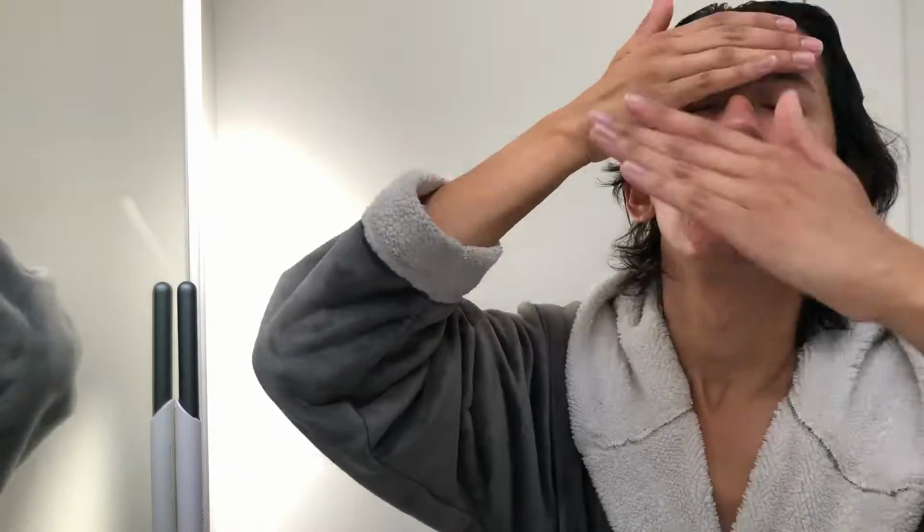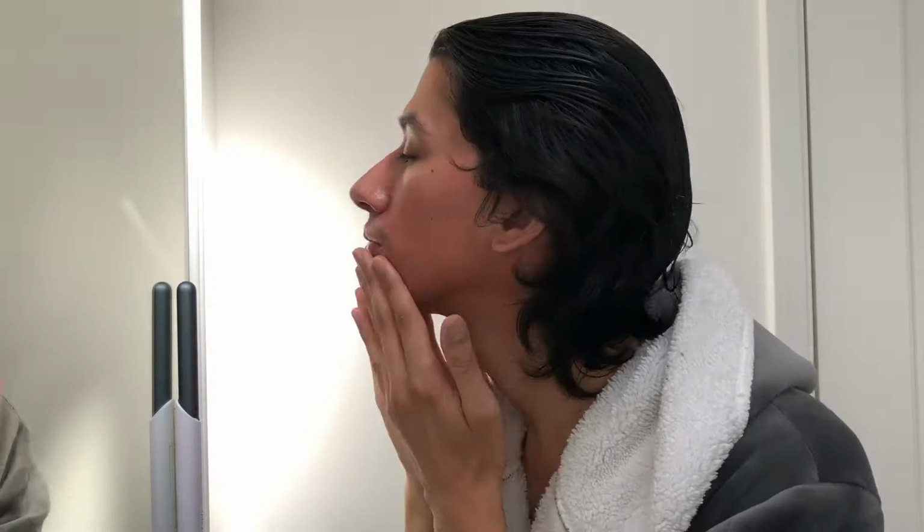Really just press that into the skin. You just want to lift up if you are going to push things into the skin. You don't want to push down. You don't want to drag your skin down. You want to lift it up and fight gravity.